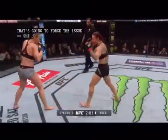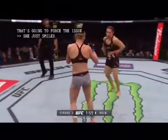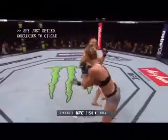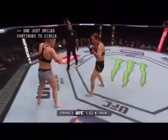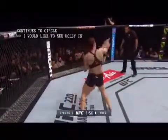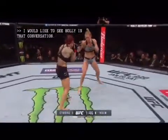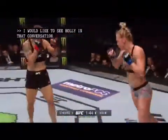2 minutes here to go, round one. Holm continues to circle. I like to see Holly end that combination with a kick. Yes. And Cyborg attacks her legs. Oof, smart. Kick the legs and then go back up top to the head by Cyborg. Very smart plan. Just keep kicking those legs. It'll help keep Holly stationary.